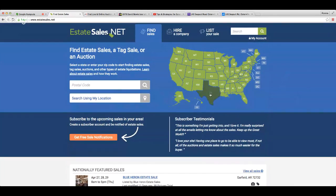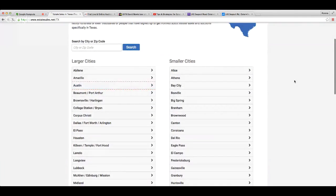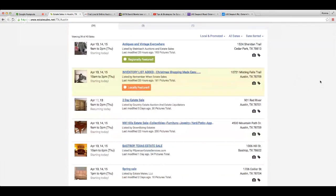Let's just pick an area. Let's pick Texas. Go to Austin. Just play around. You can see right here, there's 39 in the area of Austin. Let's have some fun with this. Let's go to this one.